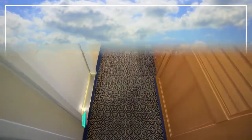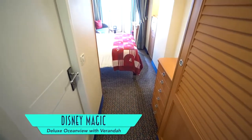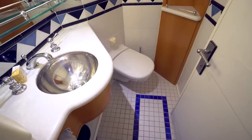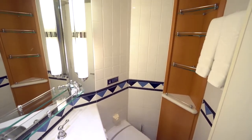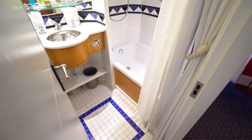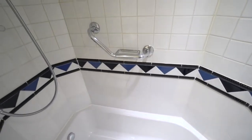Our accommodations on board were in a deluxe ocean view stateroom with veranda, leading in with Disney's signature split bathrooms, with a toilet and sink in one compartment, and another sink and tub shower combo in the other, making it far easier for families and traveling groups to get ready with added privacy.